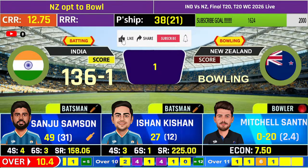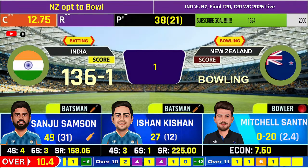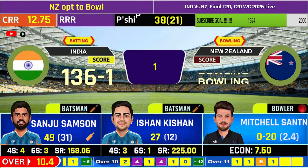He's been playing the shot throughout this tournament and hitting it deep into the crowd. He's a pocket rocket. When you look at him, you don't think he would have that much of power, but look how far the ball has gone. In the slot, gone.